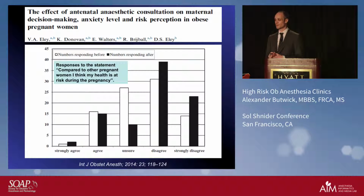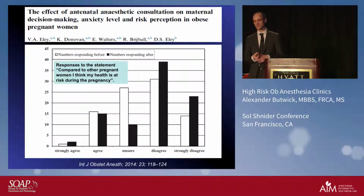And the reason why I say this is that there's a really interesting paper that came out in IJOA a couple of years ago where they examined patients' perceptions and knowledge about having been seen in a clinic if they were obese, and obesity was the main reason why they were being referred. So this is a single centre study in Australia.